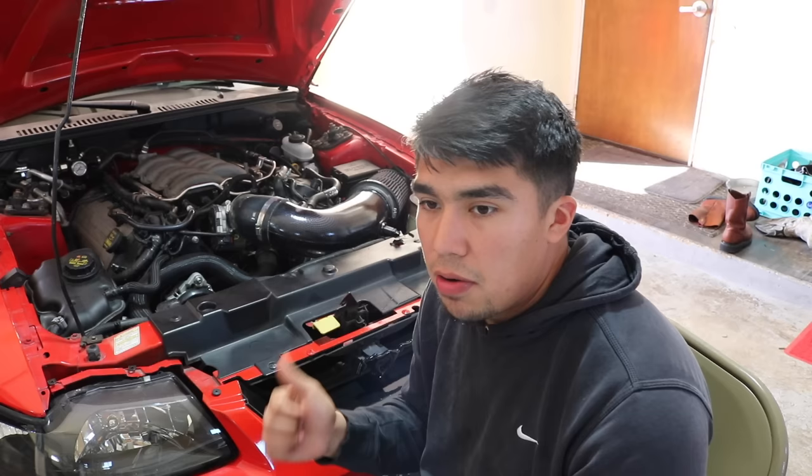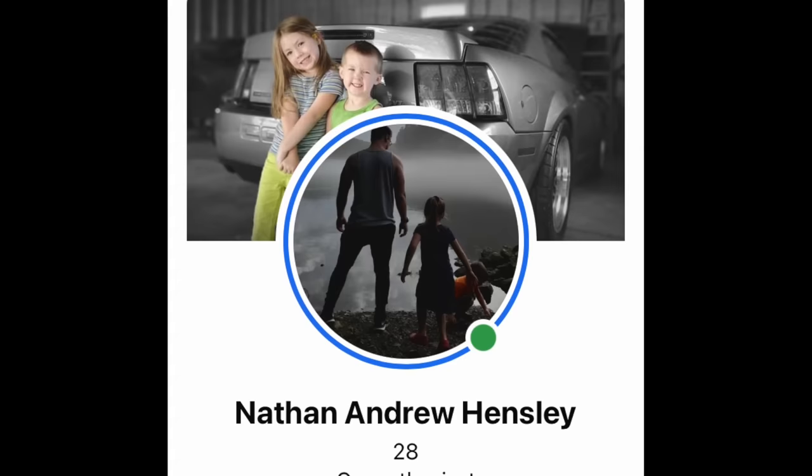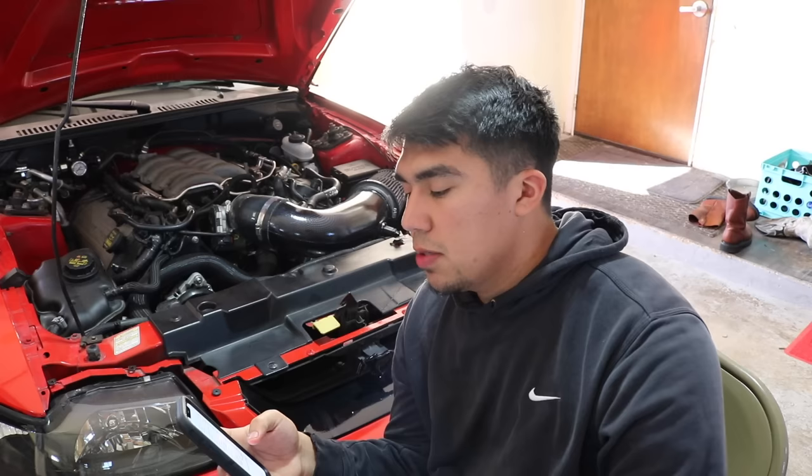I'll put a picture of his profile right here. Okay, he did charge $150, but you're going to have to pay for shipping to get your harness to him, and you have to pay for the shipping back. So for me, I paid $190. Now, what he customizes is the 4.6 harness.